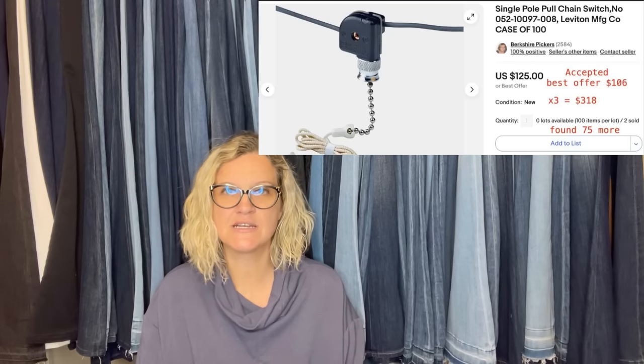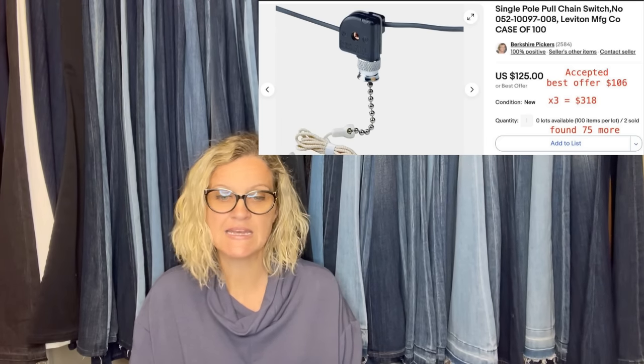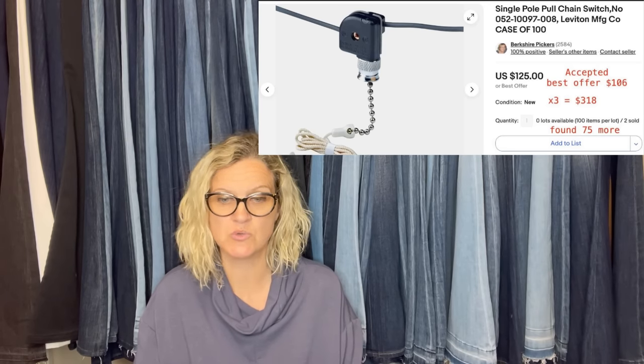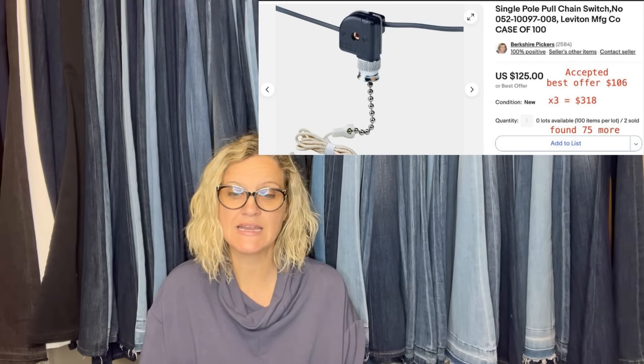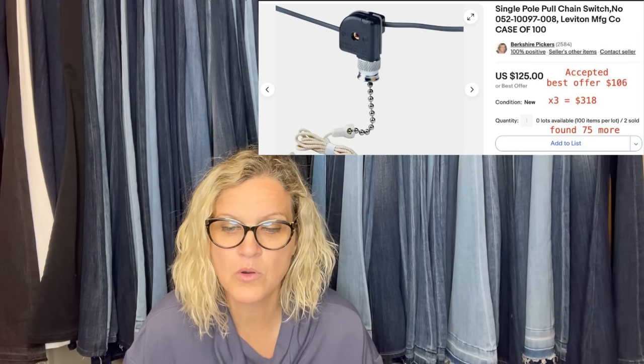Now here is another one. It says cost of goods, zero. They were sold to the same person. I ended up finding another case of 75 pieces. So they bought that too. Sold for $318 total. Single pull chain switch.